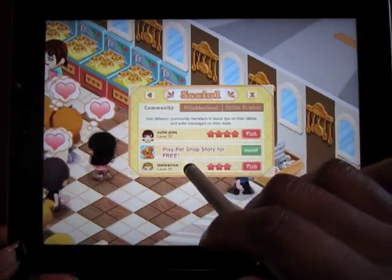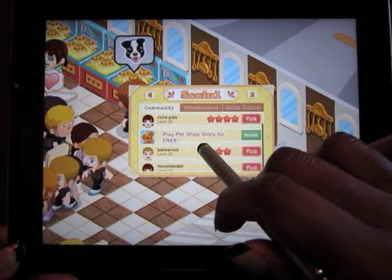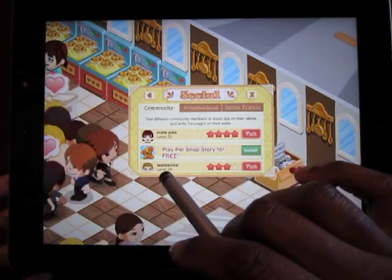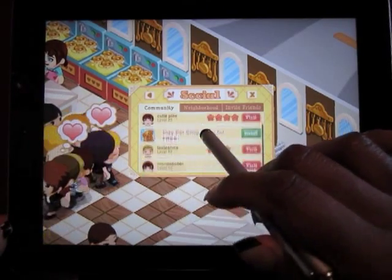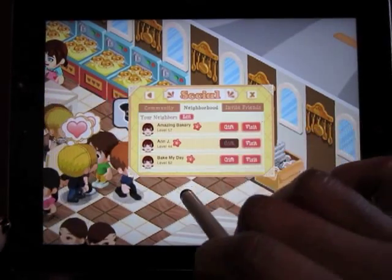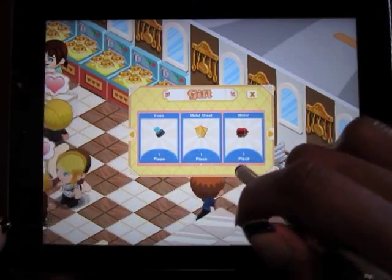In the social aspect, these are people that have left tips on my tables, or you could just find people that are in your community. By in the community, what they mean is people that have a bakery. So you have a few here. Neighborhood are the people that are your neighbors. So you can send your neighbors gifts. So you can send them cake or products that they might need.